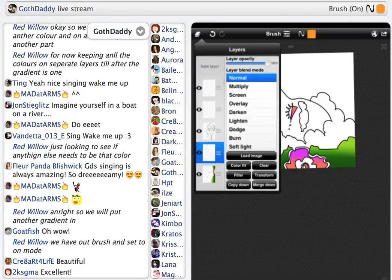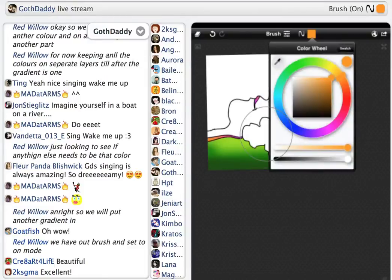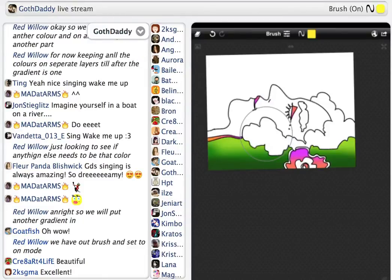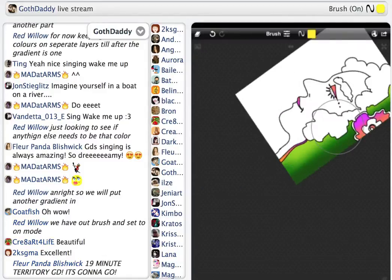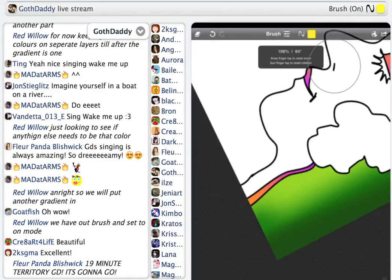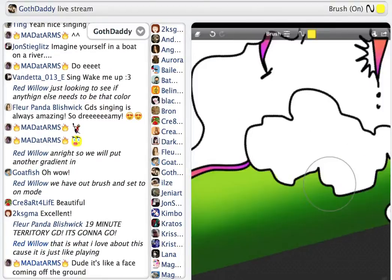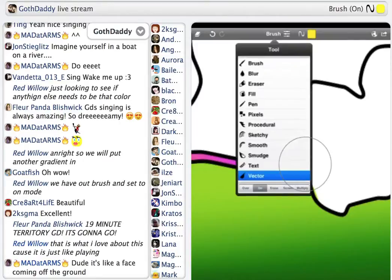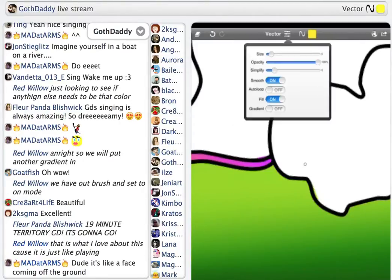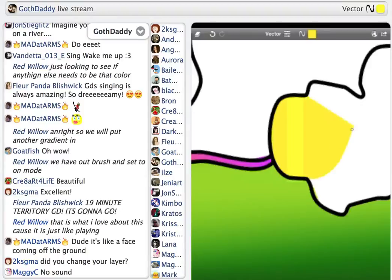I'm going to, just for the heck of it, merge it down. Go back up to that layer. And pick my next color. I'm going to go with a bright yellow. I'm going to do, I guess, the hair. I was debating between the hair and the face. I don't know what I was thinking. I'm getting ahead of myself here. Okay, that's all.